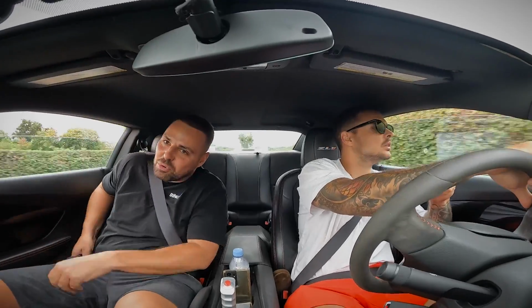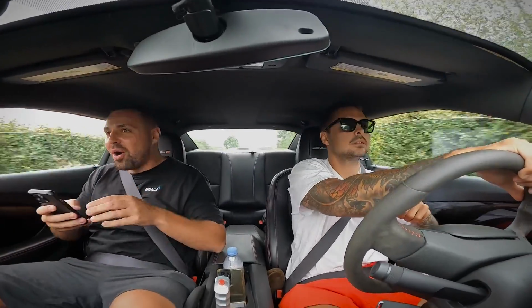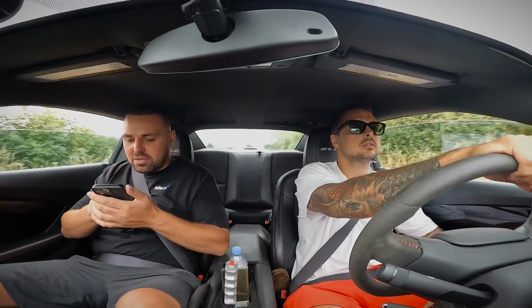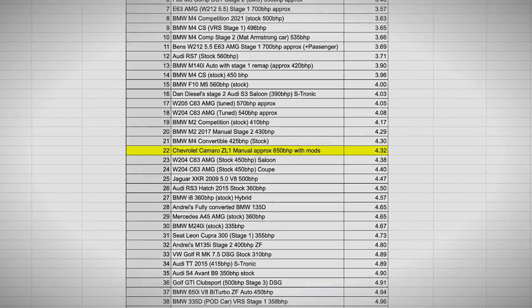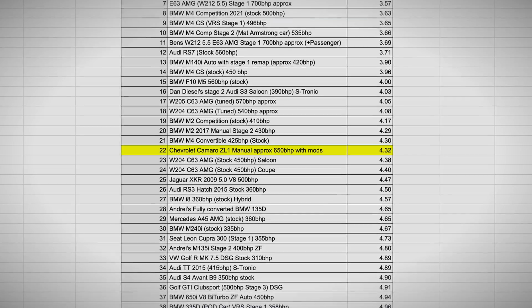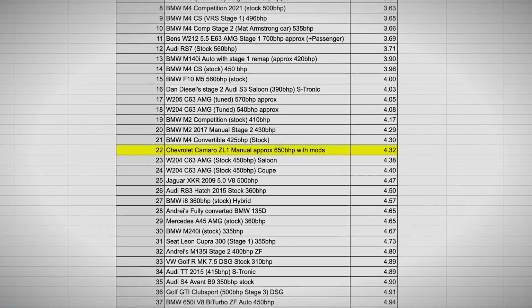Go back to dragging leaderboard because we did just do another run off camera because I was convinced this car could do a better time, and the final run was 4.32 seconds, and if we look at the dragging leaderboard, that's quicker than a C63 AMG and almost identical to a BMW M4 convertible, which a point that we just spoke about is the fact this is a manual.